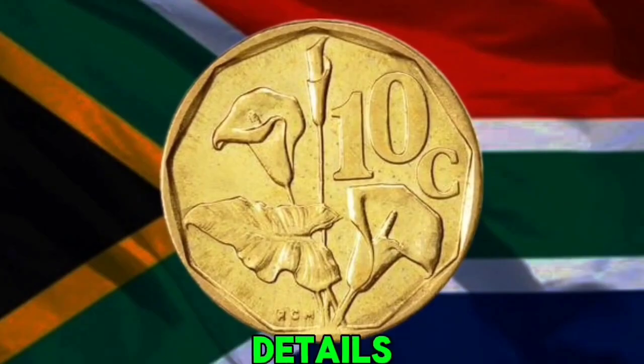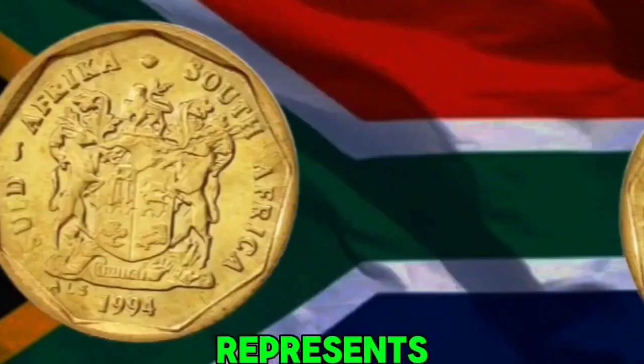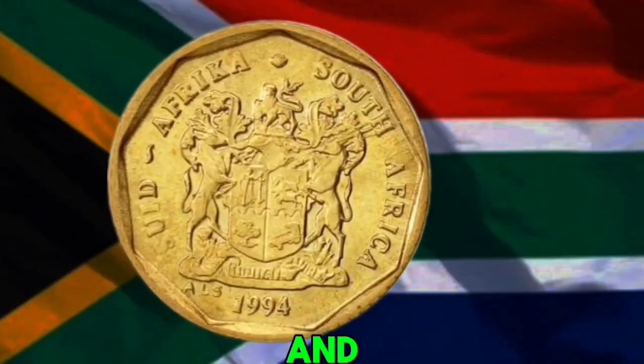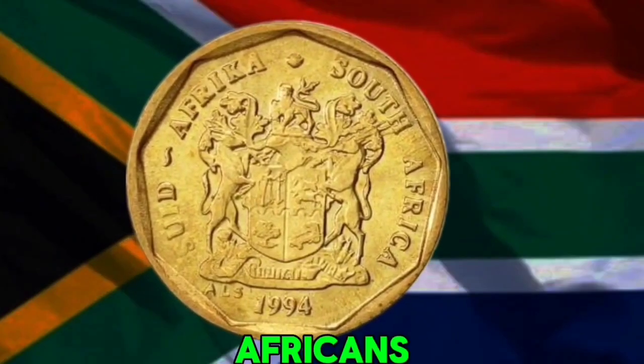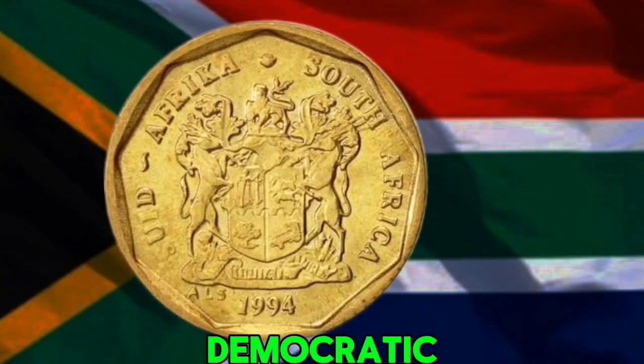Beyond the technical details, there's an emotional value attached to this coin. It represents hope, unity, and new beginnings. For South Africans, it's more than currency. It's a token of resilience and democratic freedom.